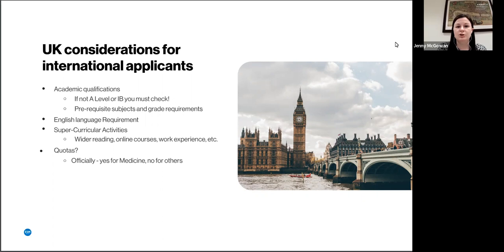There are lots of ways that you can show a reasoned interest in your course, that isn't related to school. And I think that is something that's missed in my experience with international applicants a little bit.